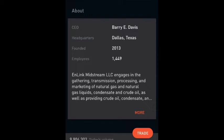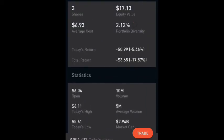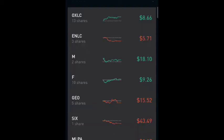It is a midstream LLC. It engages in gathering, transmission, and processing of marketing of natural gas and natural gas liquids. I think I bought this stock when it was coming up on ex-dividend day a while back. But again, I'm just going to hold on to this position until I'm able to sell out of it. Again, it is not a monthly payer, it's a quarterly dividend payer.